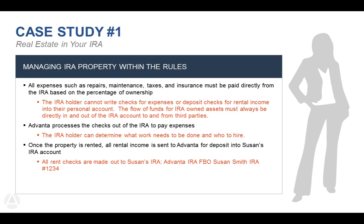So rental income is going to come directly back to Advanta. The rent checks are going to be made out to Susan's IRA, Advanta IRA, FBO, Susan Smith's IRA number 1234. When we receive that check, we'll see that it's for 123 Main Street, and we'll deposit it to her account as rental income.